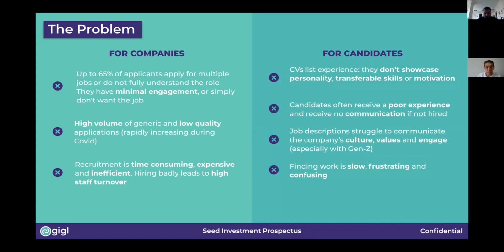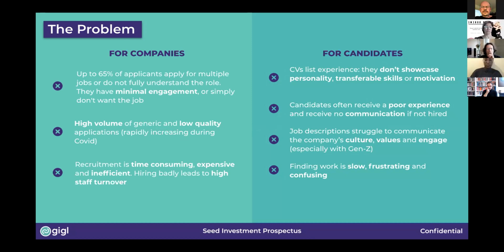In a nutshell, for companies, approximately 30 to 35% of all your applications don't even know who you are as a company. And between 28 and 30% don't even want to work for you. The reason is that, due to government legislation, if they apply to jobs, they can collect their benefits. The result is, if you get 100 CVs, between 60 and 65% of them won't know who you are and don't want to work for you. So what GIGL does is change that issue completely.